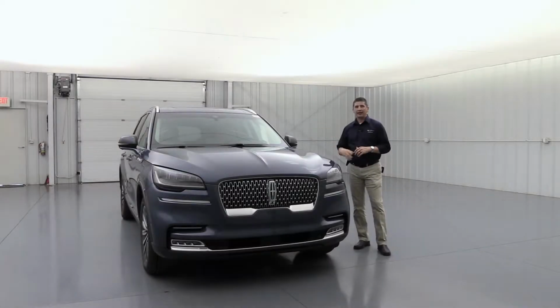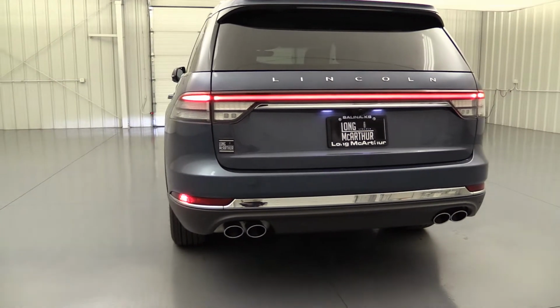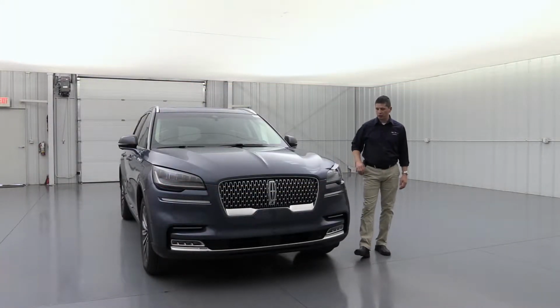One of them is the signature lighting that's going to light up and fade up on the front. You're going to also have LED backlighting in those door handles, the welcome mat down on the ground beside the vehicle with the Lincoln Star in the middle. Ambient lighting that lights up inside, even the LED tail lights in the back. So it really welcomes you to the vehicle.